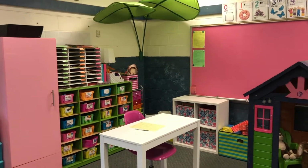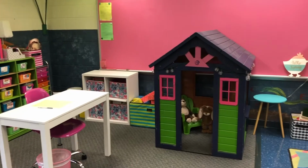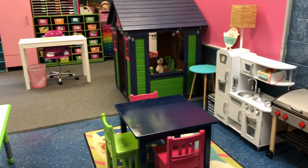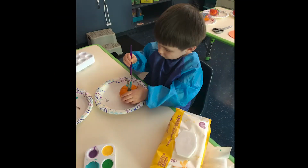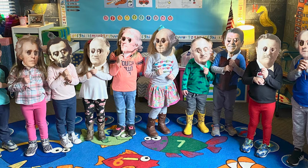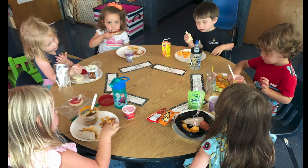Other centers include dramatic play, where I have an actual hand-painted house and kitchen for the students, blocks and building, Play-Doh, art, puzzles, as well as literacy, math, and science centers. We foster compassion, curiosity, creativity, and critical thinking through a multi-sensory approach, as well as self-confidence and enthusiasm for learning.